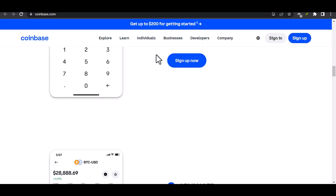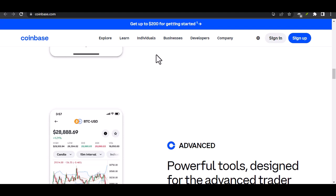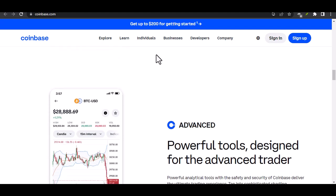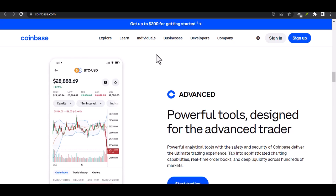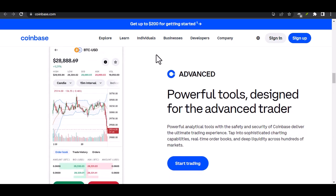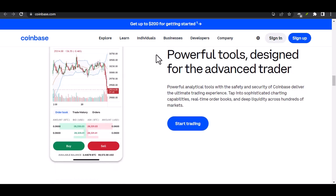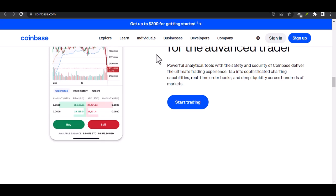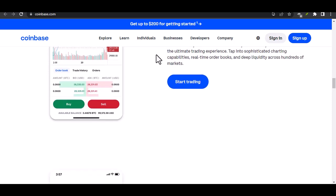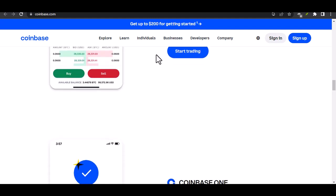The verification breakdown: what to expect. Now, let's get into the heart of the matter, the actual verification process on Coinbase. There are two main stages to this. Identity verification, IDV. This is where you prove you are a real person with a valid government-issued ID, like a passport or driver's license. Coinbase will use fancy tech to snap a picture of your ID and match it with your selfie. Pretty cool, right?